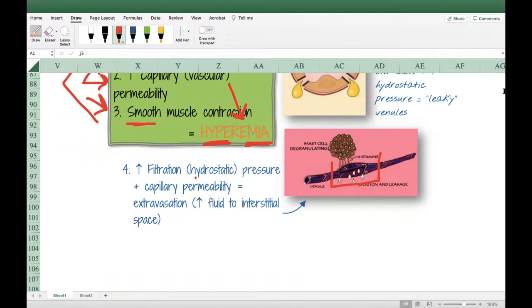But for now, what we're talking about when we talk about hydrostatic pressure is the pressure that's exerted from the inside of the vein by, in this case, this collection of blood and fluid and what have you, the pressure against the outside.